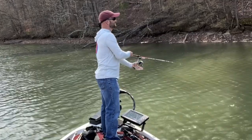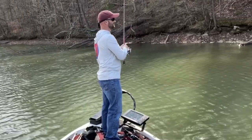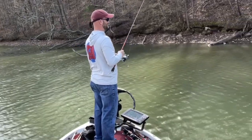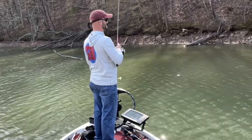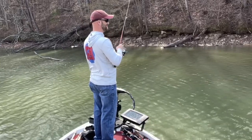Obviously, this day we didn't light the world on fire. We caught fish, but we're lacking in size. But we had a good pattern going, and this same pattern, given the day, could yield big fish in the exact same spots that we caught these little ones in. But it is a pattern that will keep bending your rod and eventually put a bigger fish in the boat.